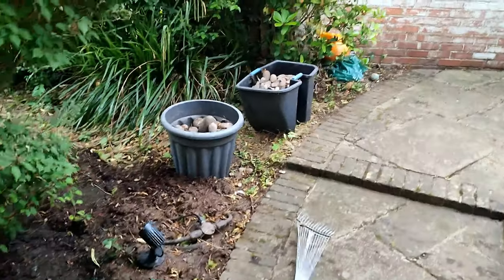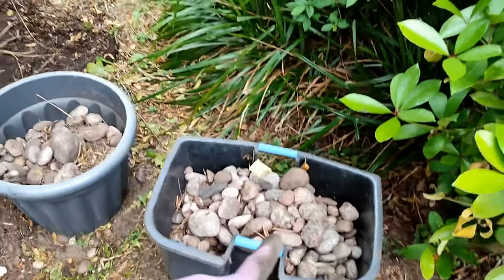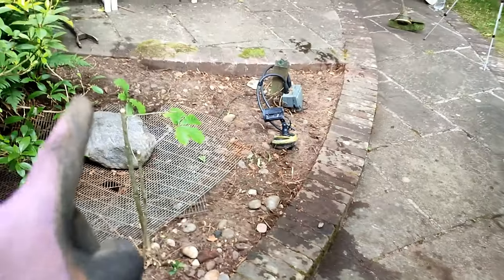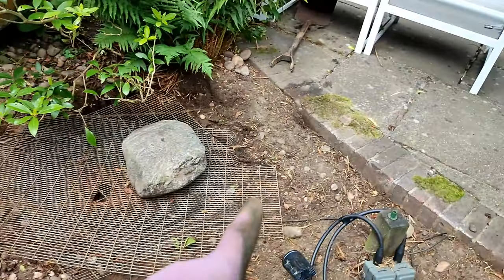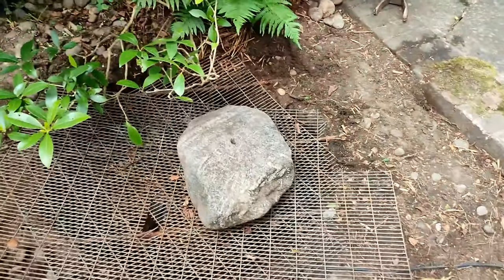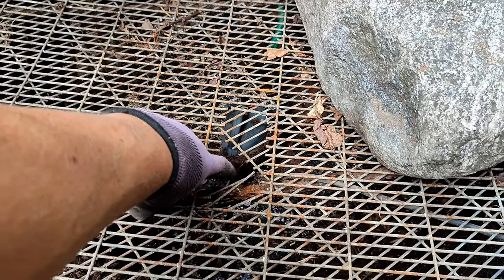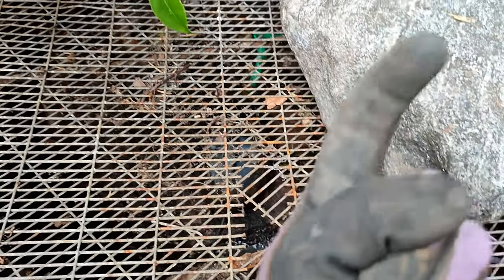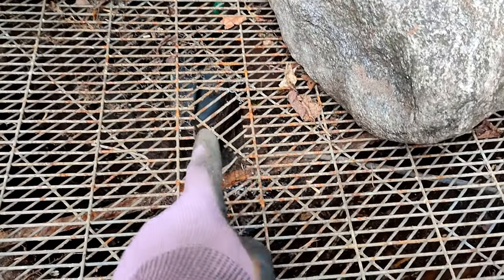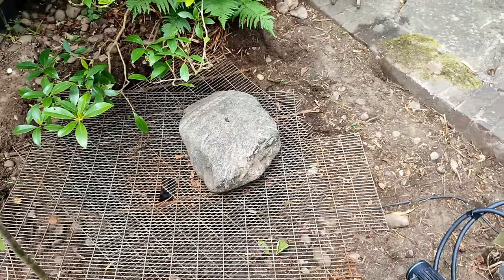Okay, let me explain it then. So one thing I don't think I did show you was we've got two big buckets of stones. And so if you imagine all of these stones around this water feature, it would look really nice. There's a hole in each of the sheets for the hose to come up through. And there's the pump down there. Put the steel rebars across to support the grates, just to show you what it would look like.